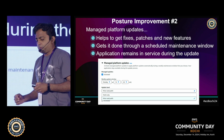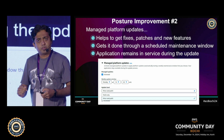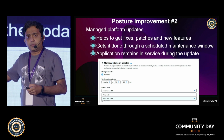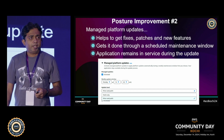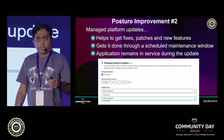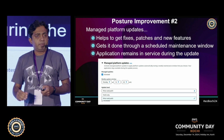So it's a simple checkbox that you enable for Elastic Beanstalk. Make sure that the platform update is activated for whatever time that you select, and you can select whether you want the patch update or a minor and patch release and all of that. This is the easiest and simplest way to make sure that Beanstalk is up to date.